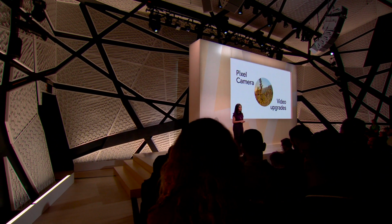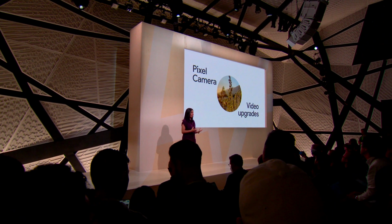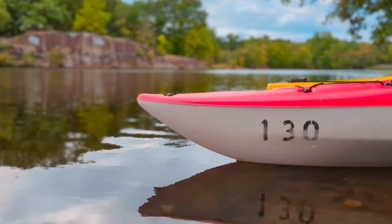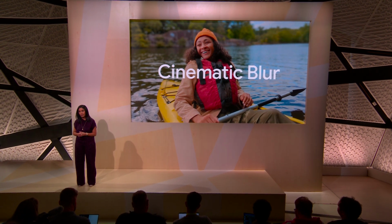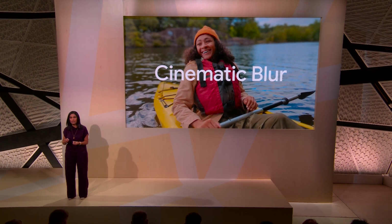Now we're all capturing more and more of our lives through video. Pixel 7 brings big improvements to the video camera, so you can create stunning videos you'll want to share. For example, we're introducing cinematic blur to the Pixel camera. With Tensor G2, Pixel 7 can generate very high quality depth information at low power and low latency. Cinematic blur combines that depth information with high image quality and high dynamic range. So for the first time, you can shoot cinema-like videos with a beautifully shallow depth of field.